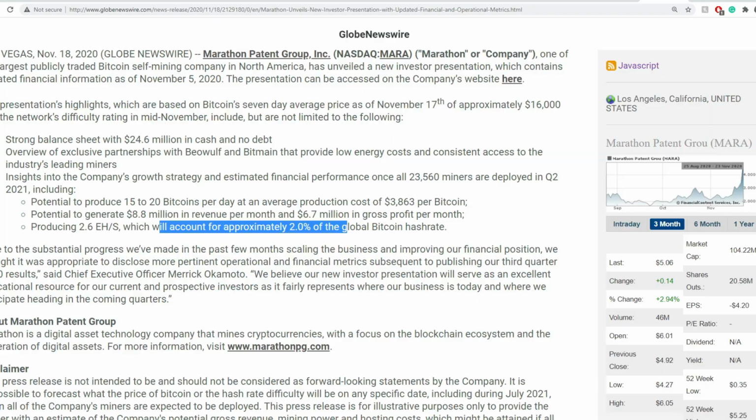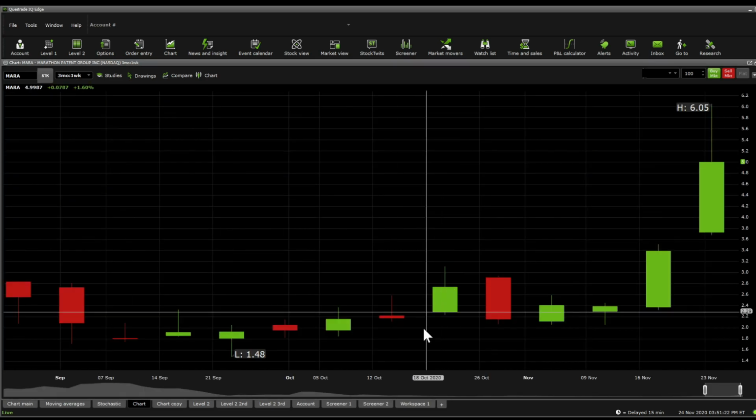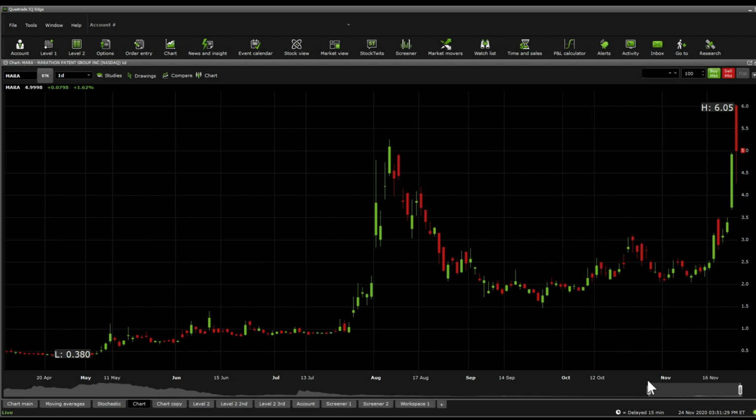Alright, so that gives you a bit of perspective on the future of this one. If it tells us one single thing, it's that this one is definitely a long-term investment. And at this current rate, from what we see in the charts, it is getting really close to actually playing Bitcoin.